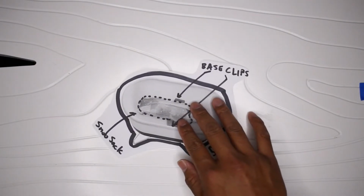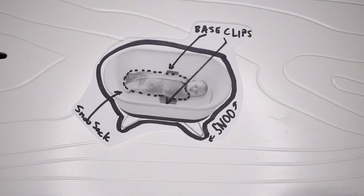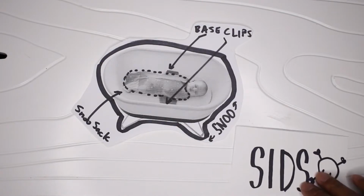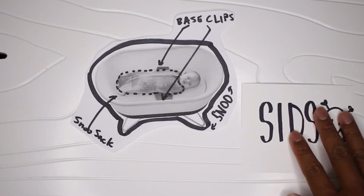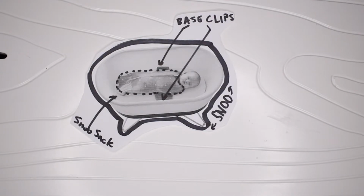In addition, the Snoo Sack, in conjunction with the clips on the base, prevents your kid from suffocating, as it guarantees the baby sleeps on its back to the ground. Being deathly afraid of SIDS, this singular feature made everything worth it, because it was a huge part of sleeping sound at night knowing the baby wouldn't roll over.